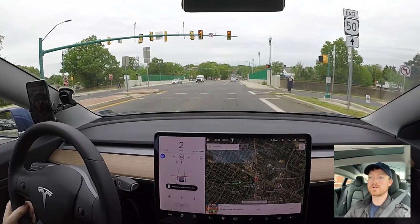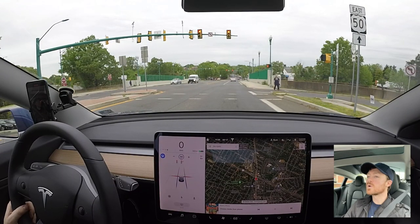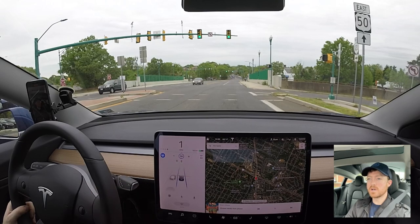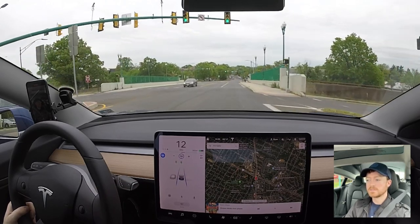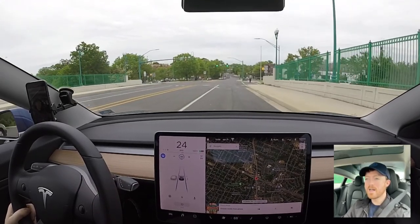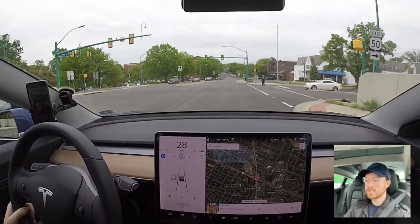Okay, we got another very short distance between the next light and this one, so we'll see what happens. Green, go. Next light, 200 feet, go. And piece of cake.